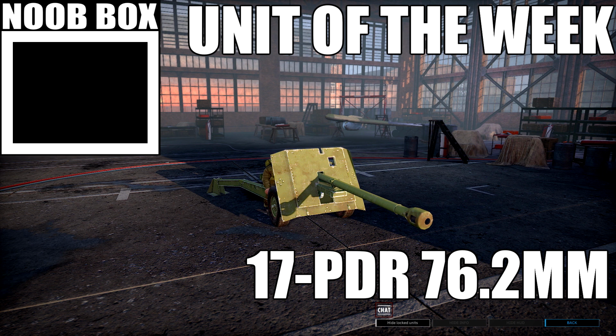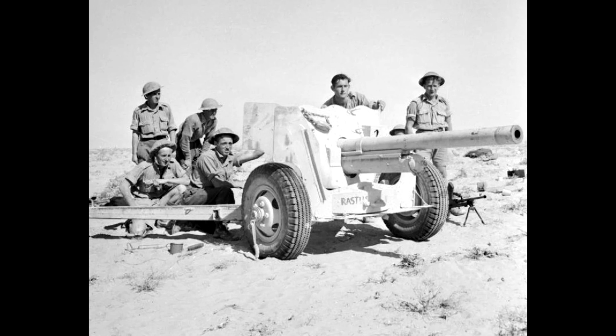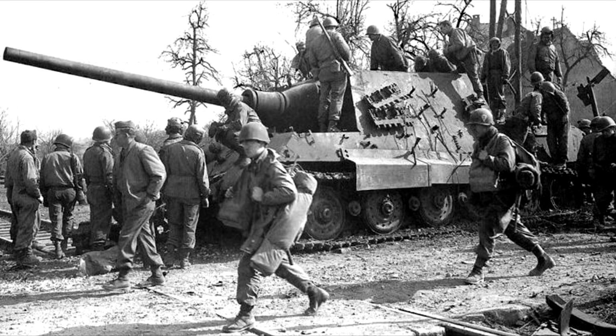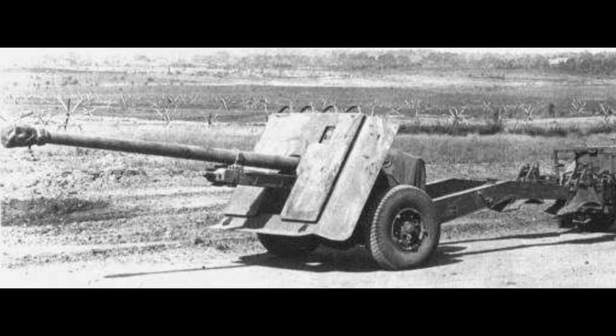And today we're taking a look at the 17-pounder anti-tank gun. So in 1940-1941, with the introduction of the 6-pounder anti-tank gun, the British Army was looking into the future and realising that German armour was just going to have more armour in the future, so we might as well have an anti-tank gun now that can deal with that armour for when it arises. And that would potentially lead into the introduction of the 17-pounder anti-tank gun, which would enter service in 1943.